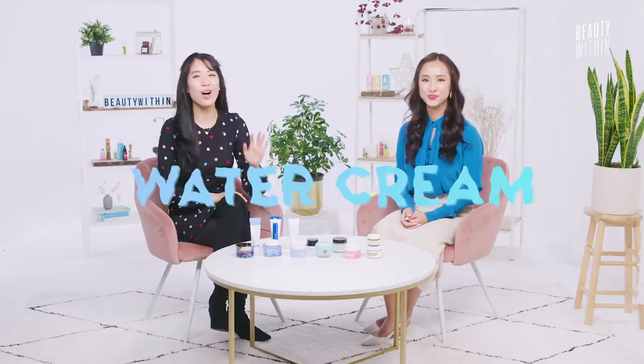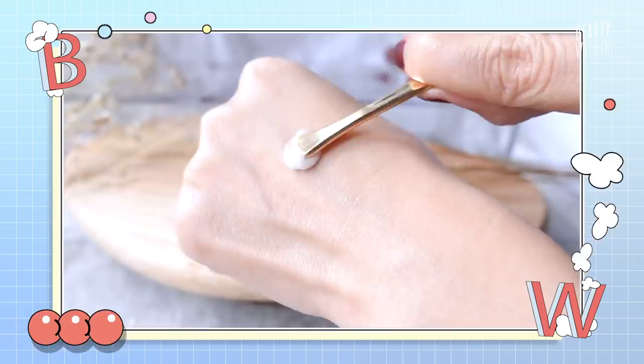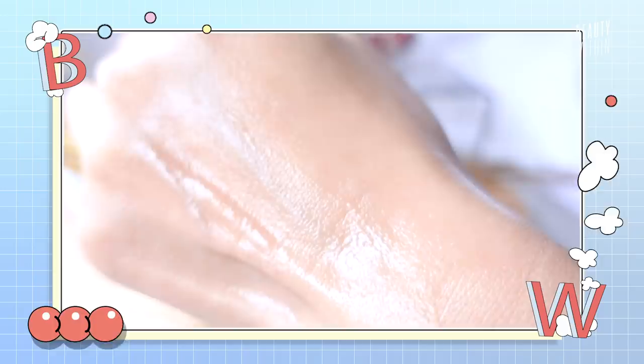Today, we're gonna talk about all things water cream. If you haven't tried water creams, they're basically moisturizers that have a gel-like consistency. They're more lightweight than your average cream or lotion, and some of them have a burst effect. It goes on a certain way, and then it thins out as you work it into your skin, and you feel the bursts of agua.